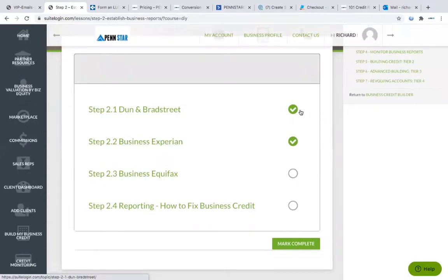Oh yeah, I forgot to go through it. Once you're doing the process, I left these blank for a reason. When you have something completed, it's going to show a check. If it's not completed, it's going to be a blank. That way you know what to go to.